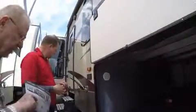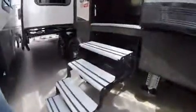Can I assume that leg is not in its up position? Yes, it is. Everything is. Watch your head. They don't have a problem with it. We have very, very few problems. For whatever reason, they sit up high enough. Got a what? What is that?